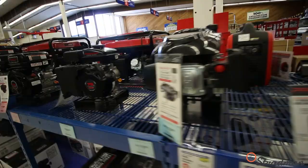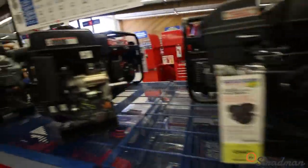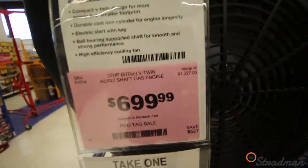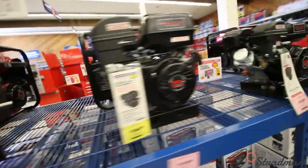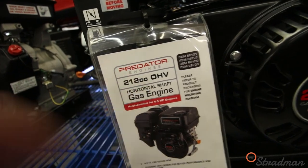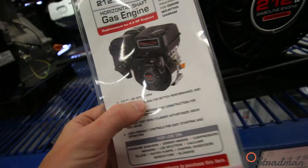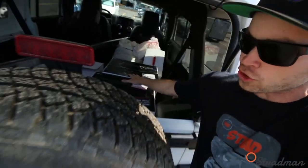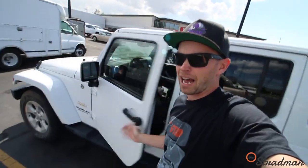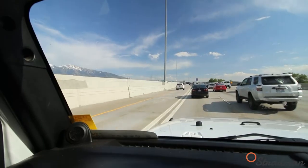We've made it here to Harbor Freight. Oh, goodness. That's a little out of the budget. We have this one. It's a Predator engine, 212 cubic centimeters, 6.5 horsepower, 8.8 pound-feet of torque at 2,500 RPM. We have our two engines. We also picked up this steel tubing for the frame. Now I'm gonna be out of town for a little bit, so this project, although we've made a lot of purchases today.